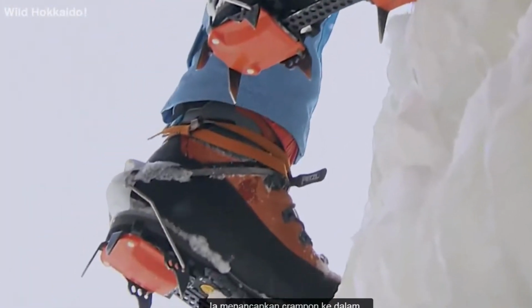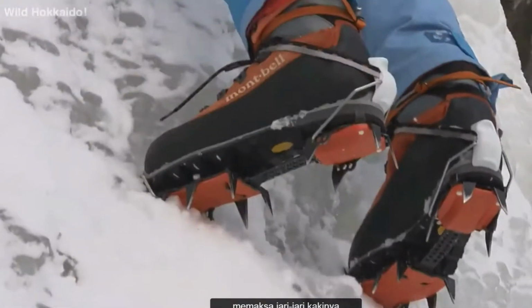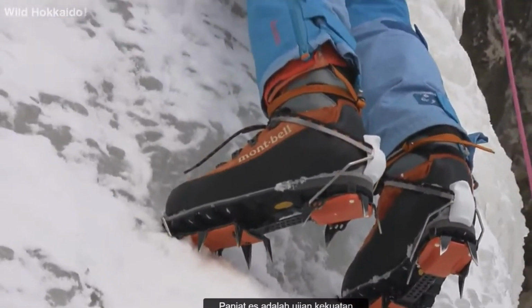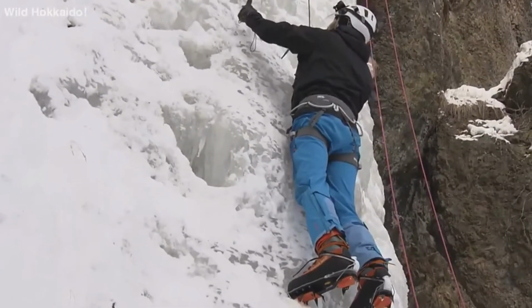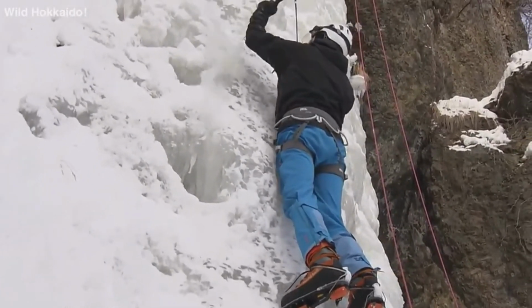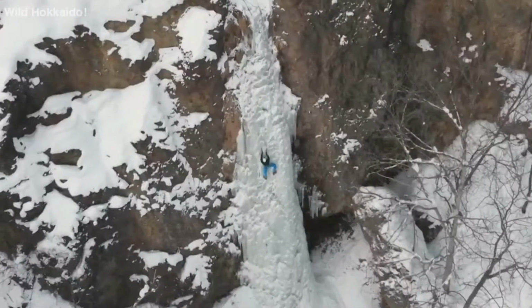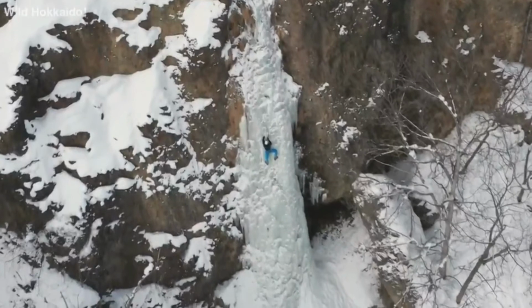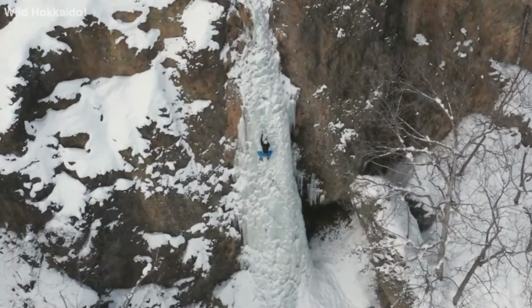Then there are his feet. He digs his crampons into the ice, forcing his toes to support his weight. Ice climbing is a true test of strength and endurance. After 5 minutes, Mark has reached a difficult point.